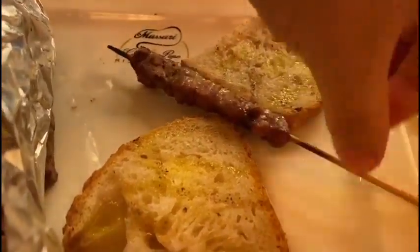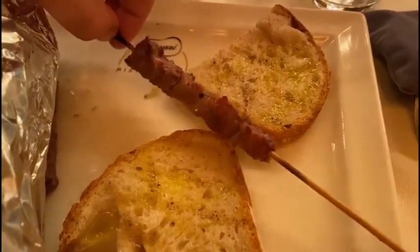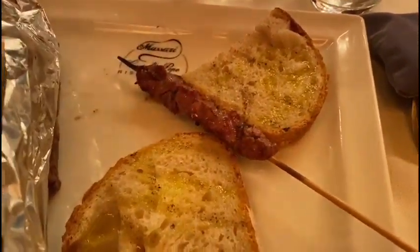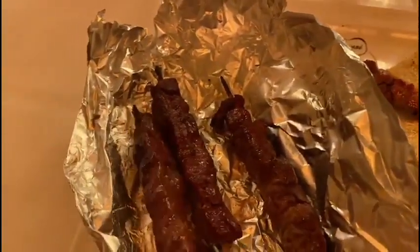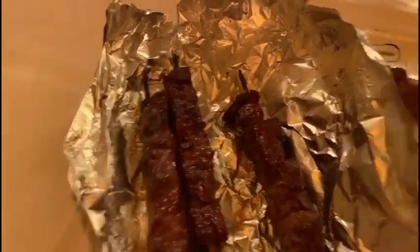These are arrosticini of sheep, which are Arrosticini di Pecora, which is skewers of sheep. And these are the new type, which are from Ireland, Angus meat, which are quite bigger. Look at that. So these real big ones are from Ireland, the Angus meat, and these are not traditional, but they're very nice.